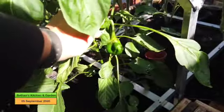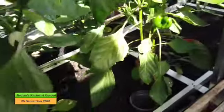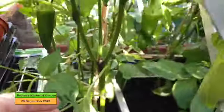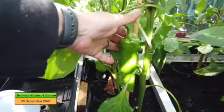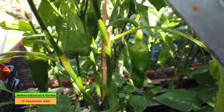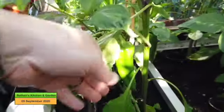And down here I've got some peppers, normal capsicum peppers, and these are not turning red either. They're producing quite a few. It's quite hard to find one that's producing, but there's a few on here. There's more fruits there, but they're just not turning red, which is a bit tedious.